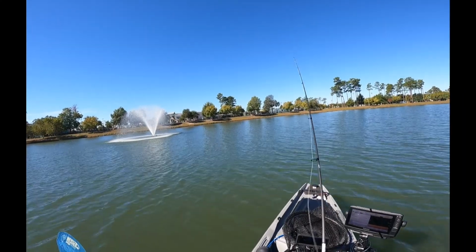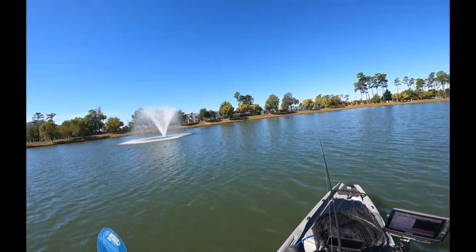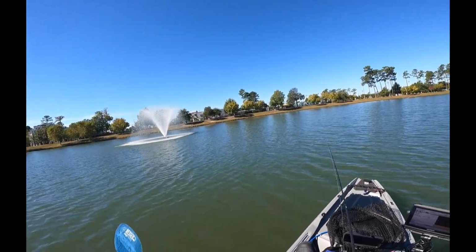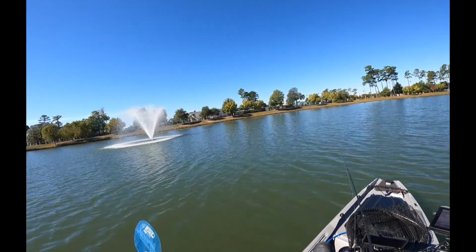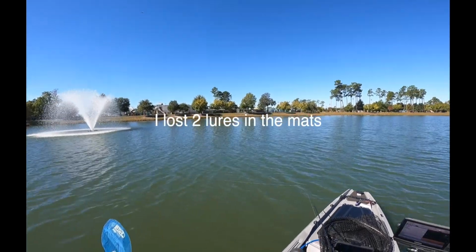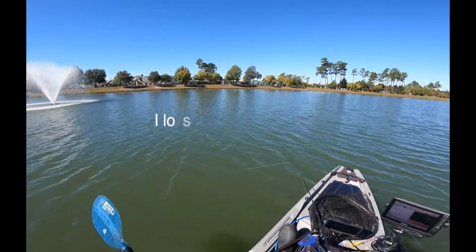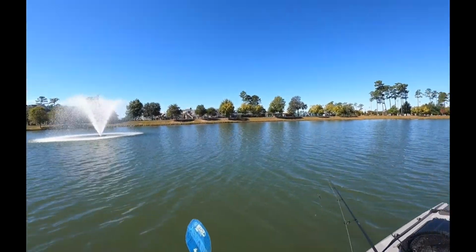One of the casualties with this pond is they have these little green mats, man. And once a treble hook gets stuck in that, it's toast. And that's what happened. I got caught by those green mats. It got all these holes and stuff in it. And it don't let up at all.